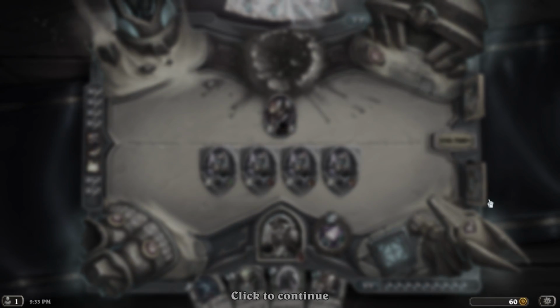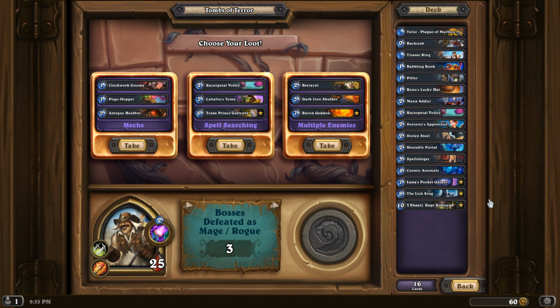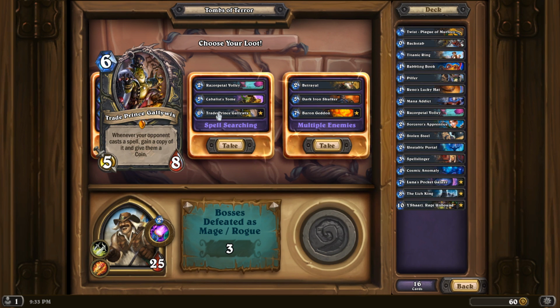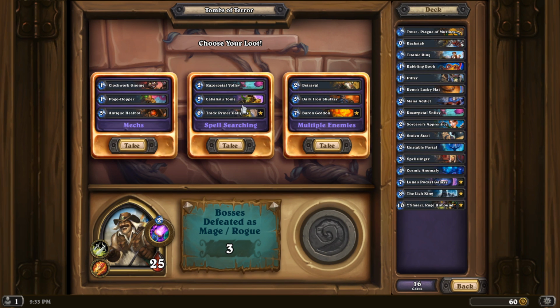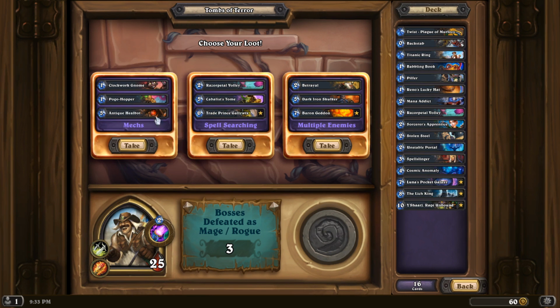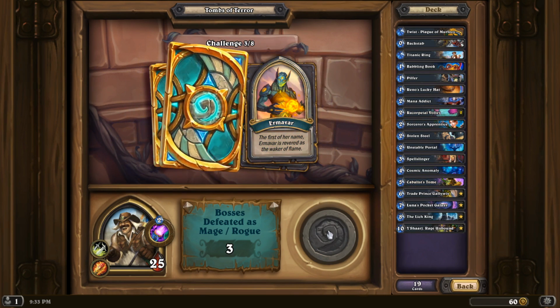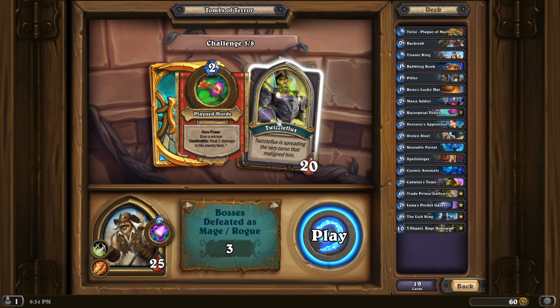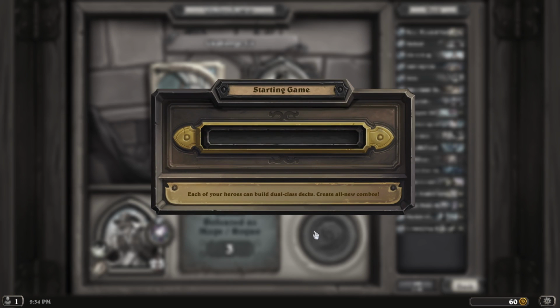I will say, going first every time kind of sucks. Let's go. Let's hover over the boss hero power. Just enemy hero. Okay. So in other words, every time I kill one of his dudes, he's gonna hurt me. So my goal then is to kill him as quickly as possible.